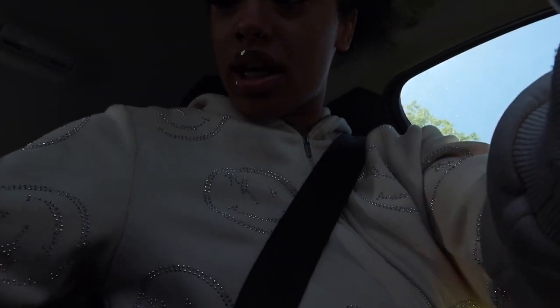I'll be trying to find somewhere to sit this camera because it never sits up properly in this car for whatever reason. I don't know. I really don't know where to put it. We're just gonna keep you guys right here. Yeah, I'm getting some buns put in my hair with the heart part in the back. Y'all, my hair just keeps growing and growing and growing. Love that, but it's getting hard to handle.